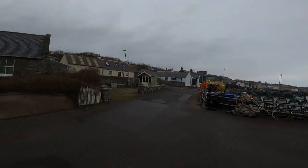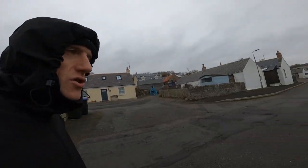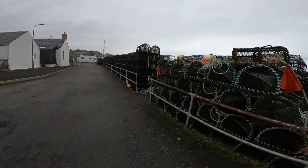Check out, folks, the amount of creel nets here at the side of the harbour shows the vast amount of fishing that's still done out of this harbour. It's pretty mad because back in the day, most families in a village like this would have been in the fishing game. But it shows you Johnshaven still does have quite a lot of that going on.